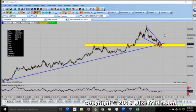Somewhere over here, 1820, 1850, I am going to sell the living crap out of this thing somewhere up here. I don't know where it's at, somewhere around that X, okay? Could be down here, could be up here, but I'm going to sell the peso above 18. That's where my ultimate trade is going to be.